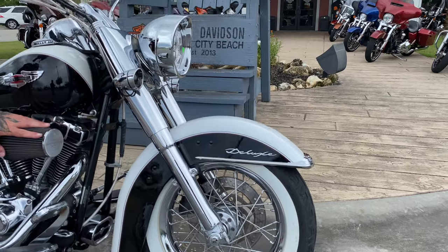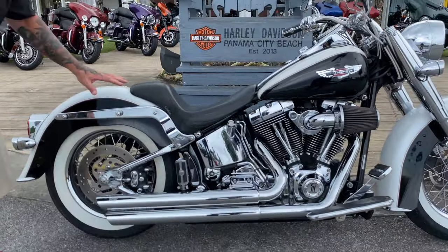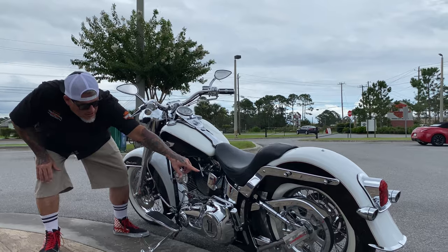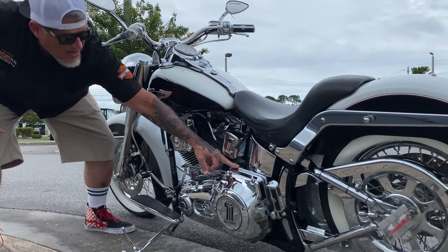Got the heavy breather on that 88 motor. Nice Vance and Hines exhaust. If you look back here, you can definitely tell this bike has been lowered. We got a chrome swing arm on it. All right, guys, and check it out from this side. You get a little bit better look at the swing arm over here. We got the chrome belt guard. We got chrome inner primary cover.